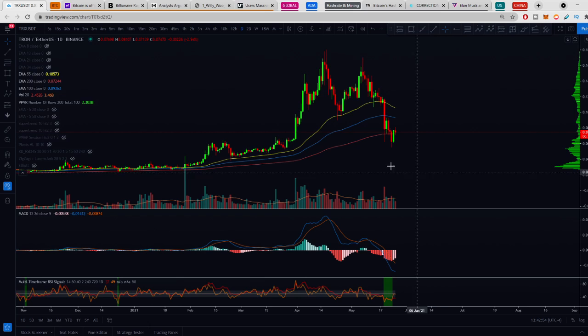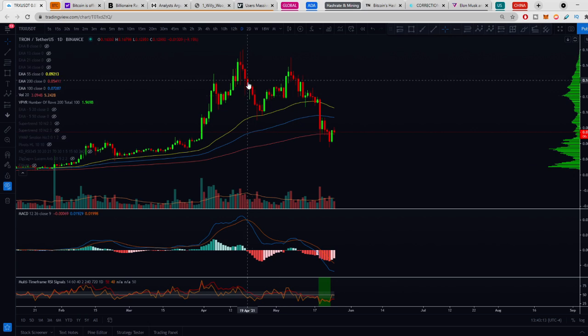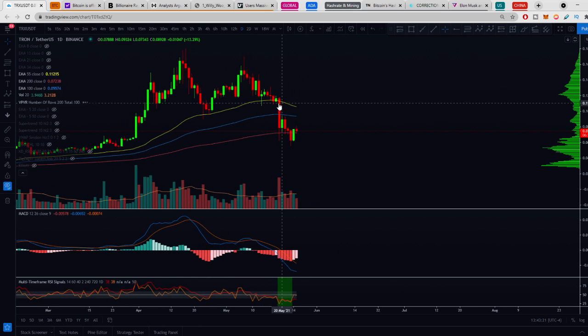You'll see here on the daily, every time we have a pump, we get away from those EMAs. This yellow one is the 55 EMA. It looks like it's the first stop that Tron likes to sit at. As soon as we create that distance, we come back down and touch it for a bit until we meet it again, then continue to move upwards. Again, create a lot of distance, come back straight to it. Again, come back straight to it here. We see a lot of accumulation, a lot of wicks to the bottom every time we get close to the 55 EMA. And as soon as we drop below it, we drop heavy.